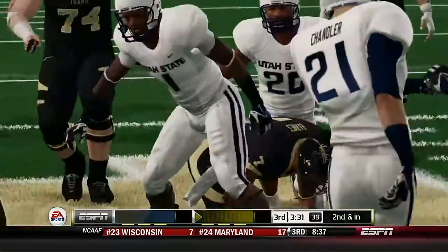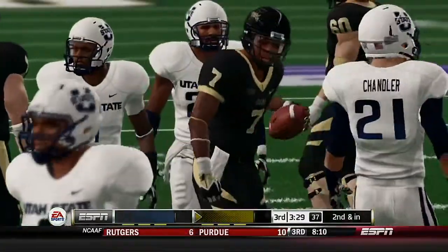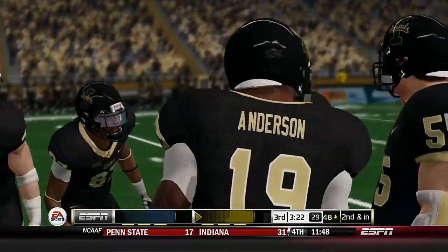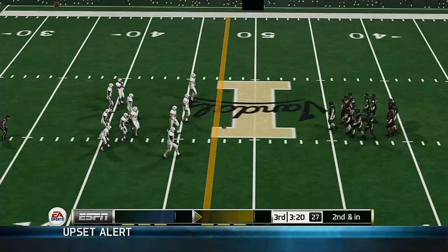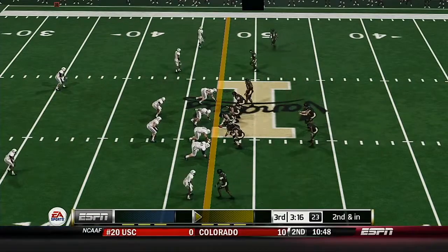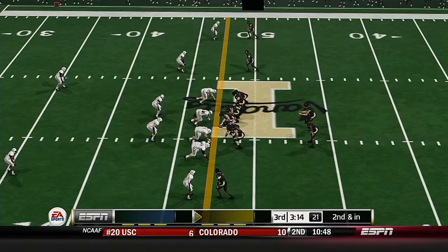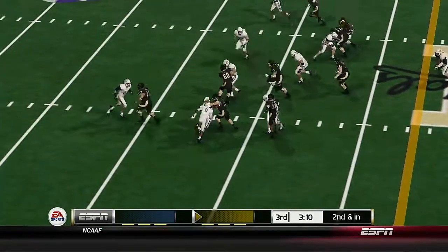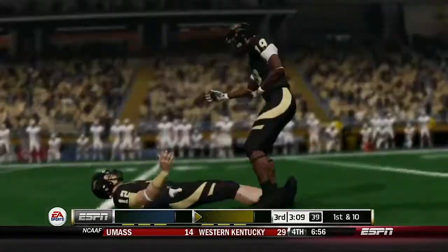And he is drilled at the 48. That's a gain of 10. That'll make it second and inches. So it's second down, and they're only about a foot away from picking up the first down. Let's go, let's go. Here we got Mike, number 53. Mike, 53. He might have a chance. Gets out to around the 38.